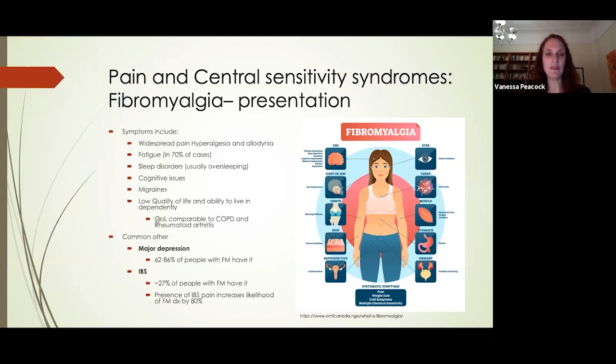And it's quite significant. The reduction in quality of life is comparable to chronic obstructive pulmonary disorder. And this is where you cannot breathe to the point where people have to walk around with oxygen all the time. You get breathless like washing the dishes. It's a significantly lowered quality of life, and fibro is that impactful that it really compares to this. And then the two things that really come with it again is major depression.